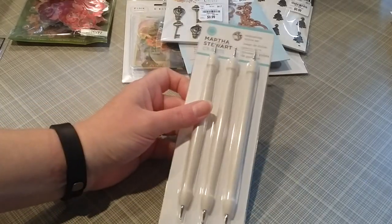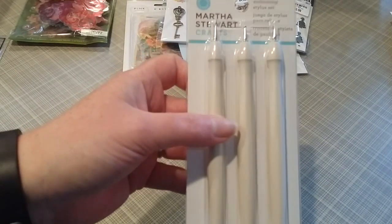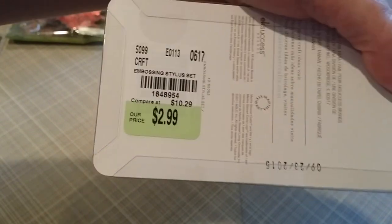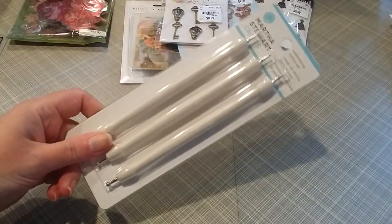Martha Stewart. I found a couple Martha Stewart items. So how cool is that? A set of stylus, embossing stylus set. There's the SKU. $2.99 for 3. And I think I paid. So that's cool on the stylus.